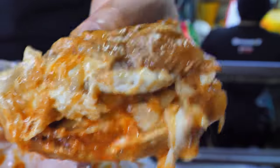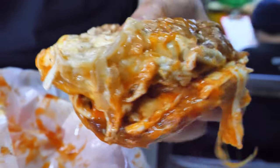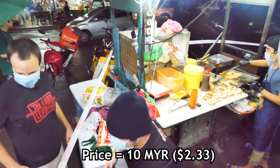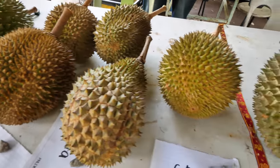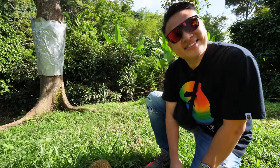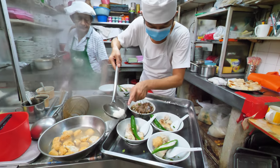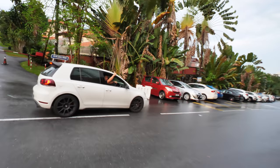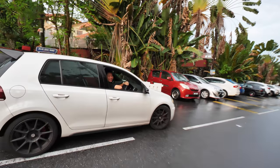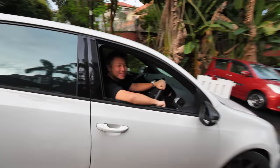Have you ever seen a more messy burger than that? Look. Terima kasih. Yeah, sama-sama. Sangat sedap. And the next day, we're meeting up with our buddy Mikey to go to a durian farm and have a full-on breakfast meal. Good morning, buddy. Good morning. Let's go for durian. Let's go. It's gonna be fun. How's it going?